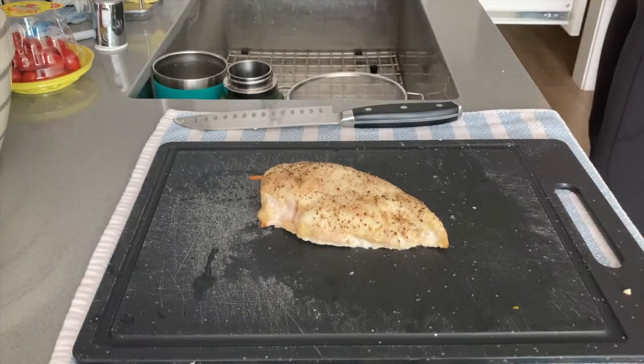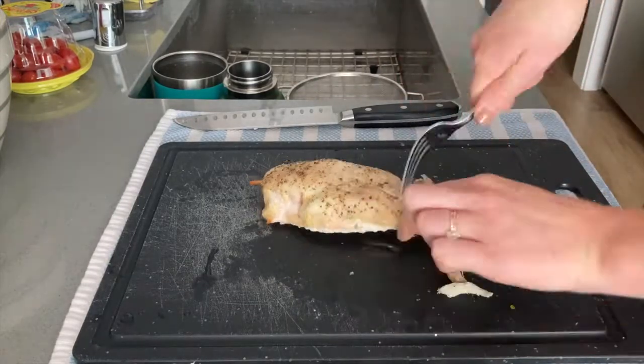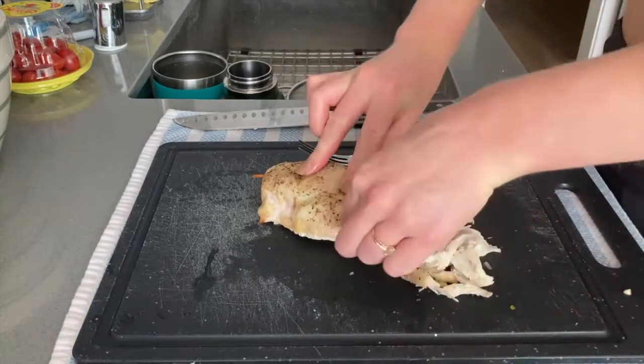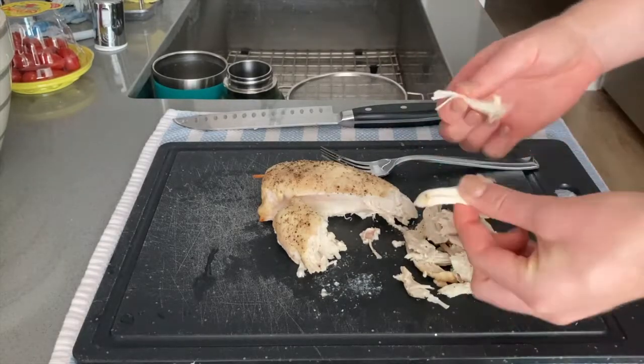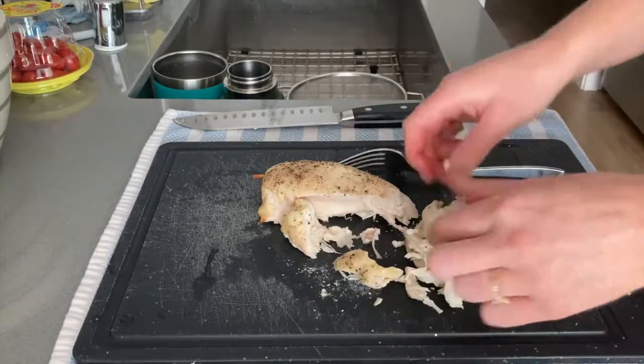I also went ahead and roasted a chicken breast in the oven. I just used one for this casserole and it was plenty. We also had a lot of leftovers. And so I roasted it at 350 for probably about 20 minutes or so. It was still a little bit frozen. And then I let it cool a little bit and I'm just shredding it up here.